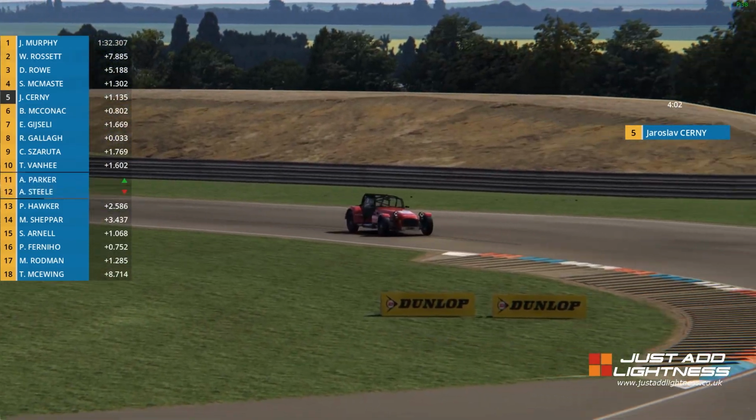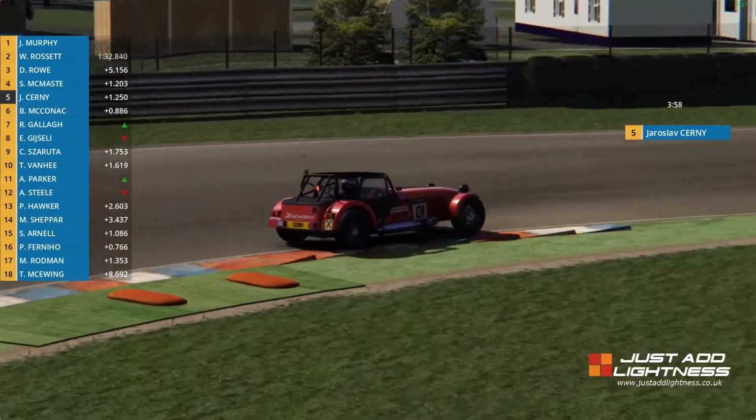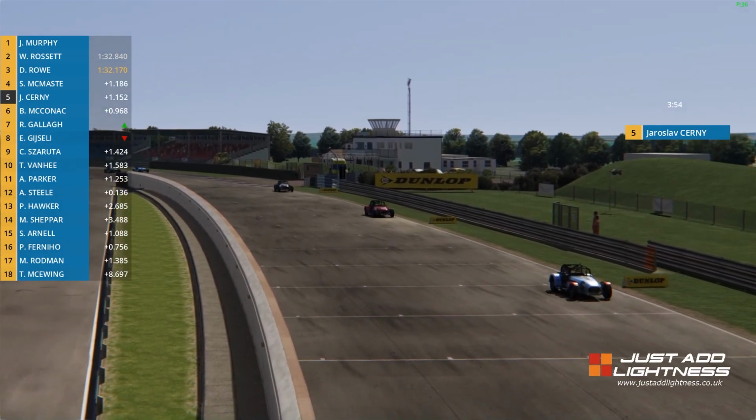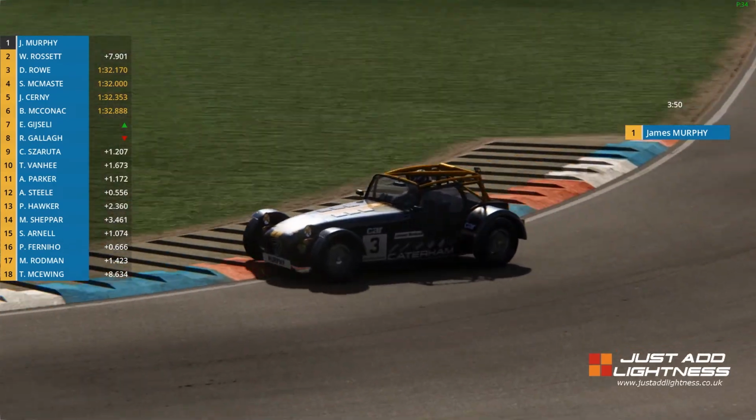Yeah, no, actually, to be fair, I can't disagree with that. But he has got some work to do, possibly in the second race, to get up from towards the bottom of the top 10. So we've now got just under 4 minutes to go in this very hectic first race at Thruxton in the caterhamracer.com Academy Championship.